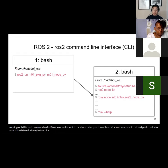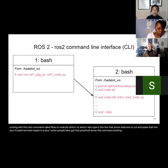Maybe do a +1 when people have got that ROS2 node list command working.